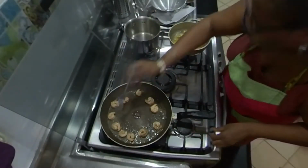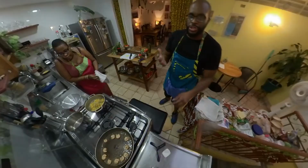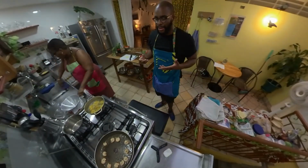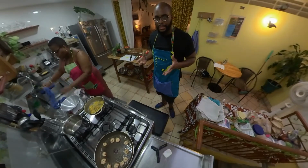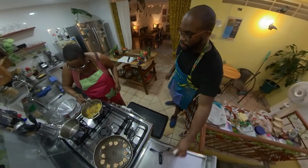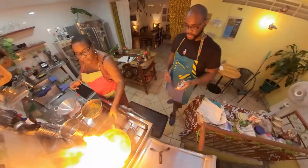You already know I love food. So the shrimp is actually giving off a sweet scent. And like sweet cinnamon. Yeah, man, it just smells heavenly. So the arañitas are almost ready.